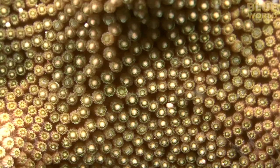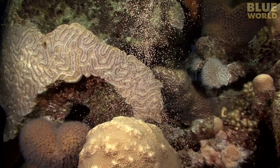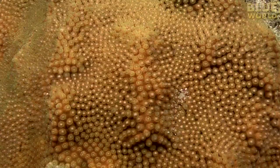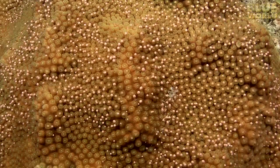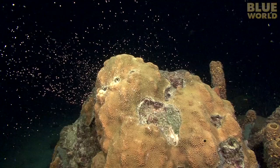There, the colony has released its bundles. Since most corals are hermaphroditic, the bundles contain both eggs and sperm. They float up into the water and separate. This allows eggs and sperm from different coral colonies to mix together and cross-fertilize in the water column. They all release at the same time in order to overwhelm predators that come in to feed on this nutritious food source. Soon the water is filled with coral spawn.